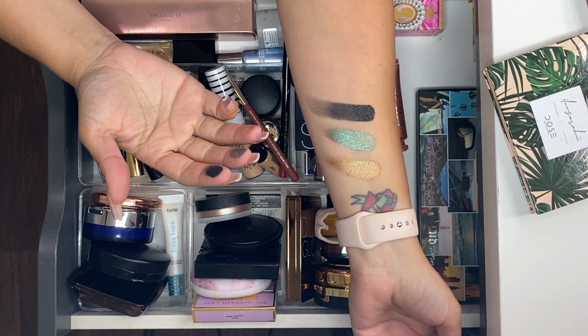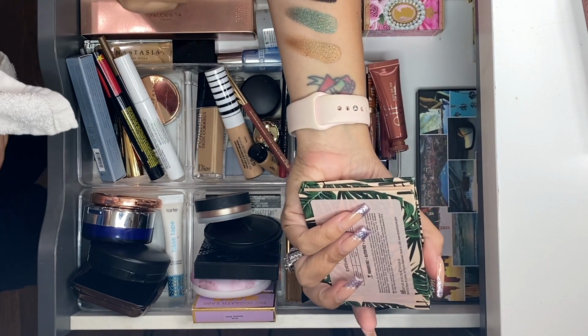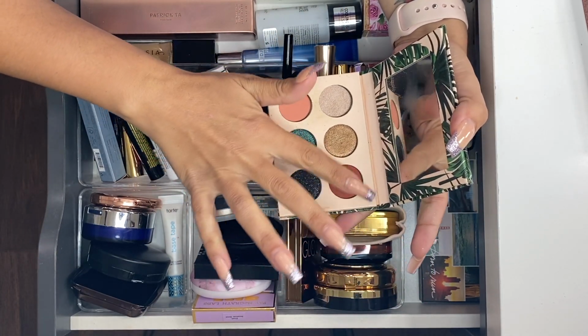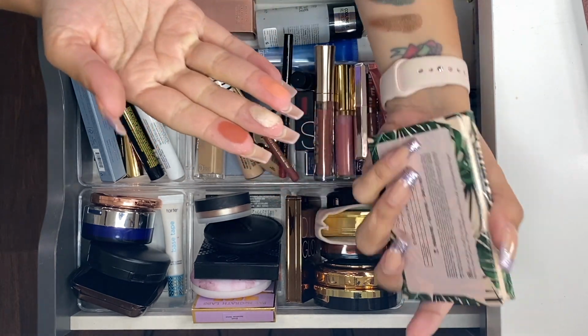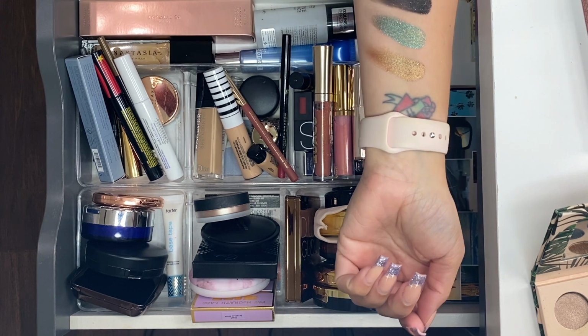So beautiful. Okay, and then let me go ahead and swatch the last 3 shades. Let me see. I want those. You want them? Yeah. Where? On your hand? I just want the palette. Okay, and here are the last 3 shades. So here are the shades in that Dose of Colors palette. Now my son wants to play with it, so.